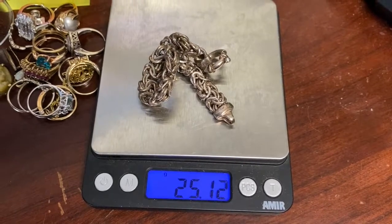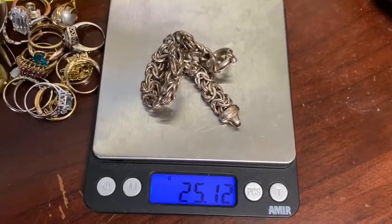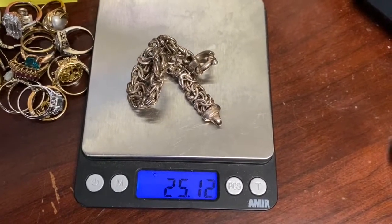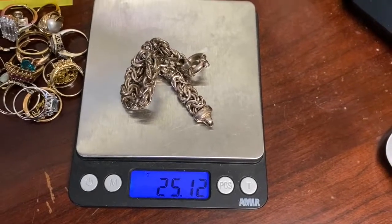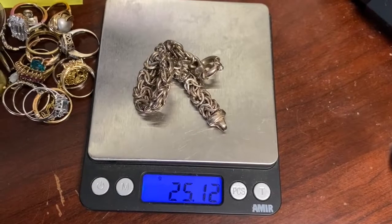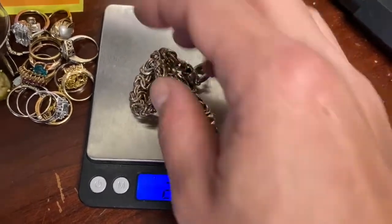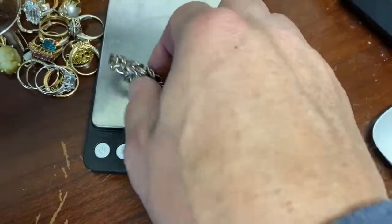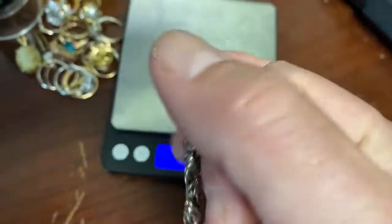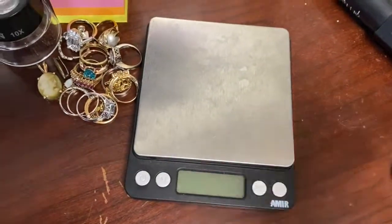25 grams. That's awesome. So you're usually going to get about 75% of what the gram weight is. So, let's say it was 20 grams. If it was 20 grams, you'd probably get about 15 bucks, right? But it is a functional piece. That's for scrap. And if that brand carries some value, Italy, this could command quite a bit more. So definitely worth the $10 that I spent.